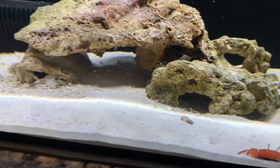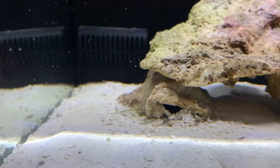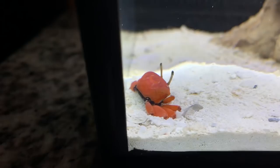Once he smells him, it's game over. He's in the little cave over here on this side. That's why it's all blocked off. That's his home. He just has to pop out and see what's going down. Okay, so I don't think Tyson can see the crab because of his little cave. So we're going to go ahead and open this little cave up. Open the cave, my friend.